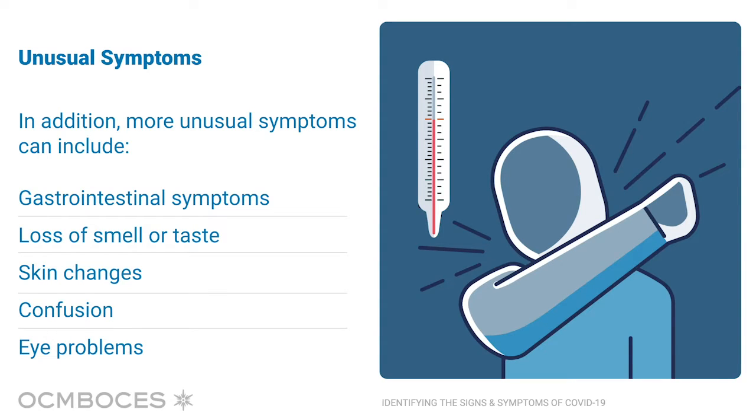COVID-19 may cause mild gastrointestinal symptoms, including loss of appetite, nausea, vomiting, and diarrhea. These symptoms may only last one day. Some people with COVID-19 have diarrhea and nausea prior to developing fever and respiratory symptoms. COVID-19 may also cause a new loss of smell or taste without nasal congestion. This typically lasts 9 to 14 days. Some research suggests that loss of smell or taste might be an early predictor of COVID-19.